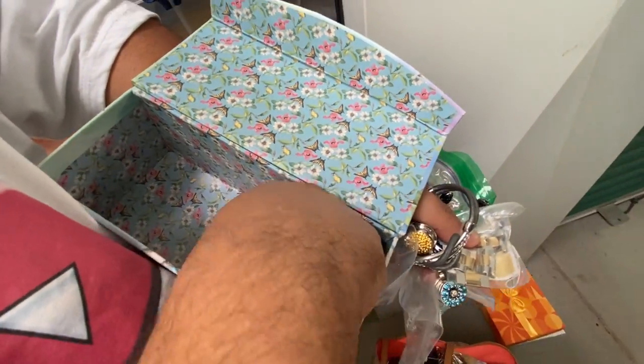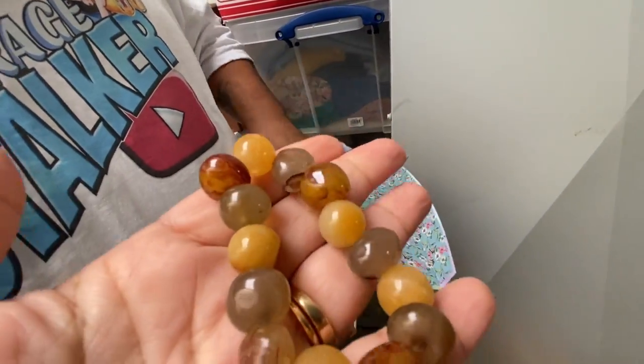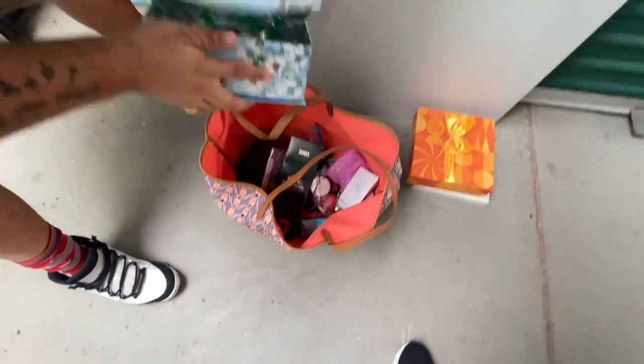Wait, what is that down there? Ooh, that's pretty. That is pretty. Feel that. Ooh, it's really cold. Really cold. That's a nice way to start off this unit. Definitely. Most definitely. Let's see what else we got.